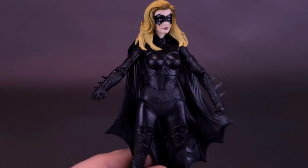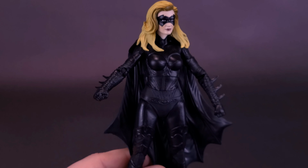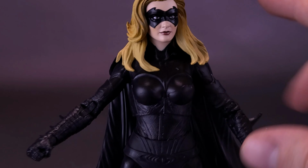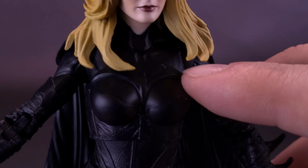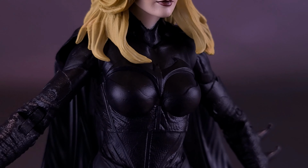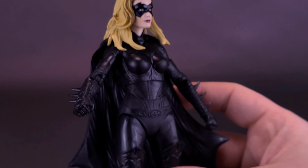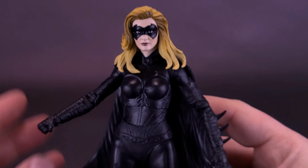I really think that Batgirl needed some necessary color, the way that maybe Robin had the coloring, of course, the striping on the arms and the little section on the front of his torso. I think at the very least, Batgirl could have had a painted symbol on the front of her chest, maybe in a darker gold color. I think that would have been a nice touch. There's just way too much black on the character's costume.